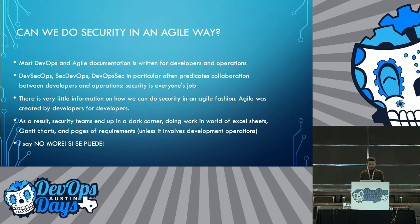So most DevOps and Agile documentation is written for developers and operations. There's these fancy words, DevSecOps, SecDevOps, DevOpsSec, et cetera, but those usually predicate collaboration between developers and operations. Basically, the idea being that security is everyone's job and everybody should collaborate. But it's usually catered towards the processes that are involved in the development of applications, deployment, and things like that, and how we can make the deployment secure, the application secure, et cetera.